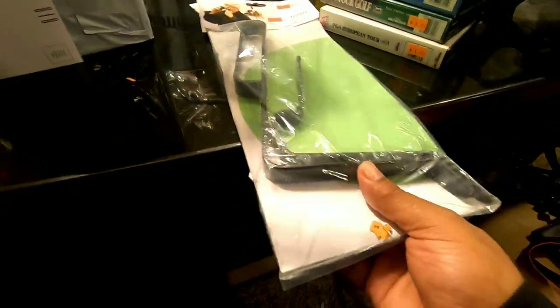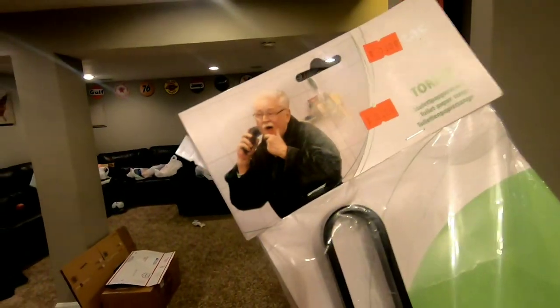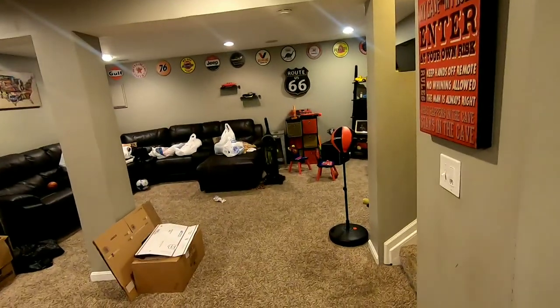Oh, I almost forgot one more item. And how could I forget this? Let me get some light on this. I got this from over there too. I paid $4 for it. I probably shouldn't have bought it because it's only going for like 20 plus online. And for those of y'all who don't know, this is a German product. When I brought this home, my wife looked at it. My wife's German. She's German and Puerto Rican.